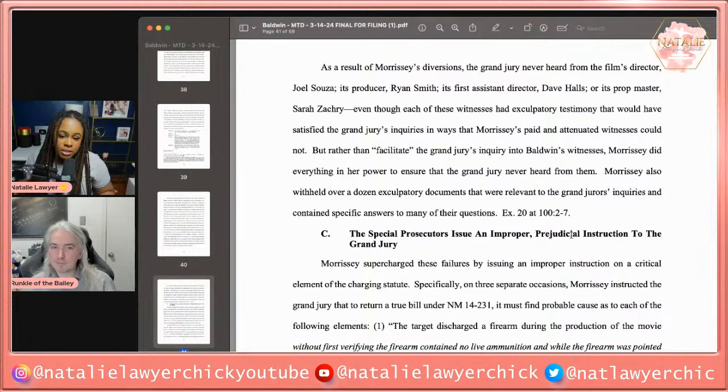Morrissey also withheld dozens of exculpatory documents that were relevant to the grand jury's inquiries and contained specific answers to many of their questions.